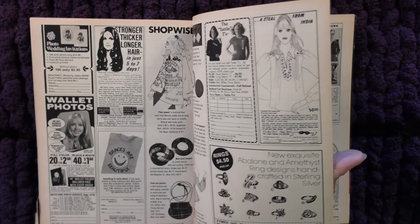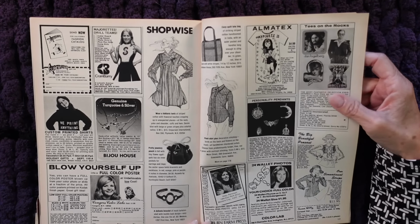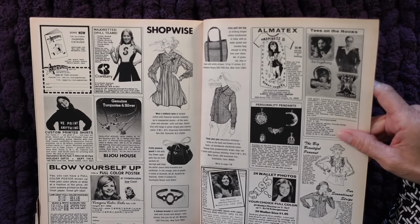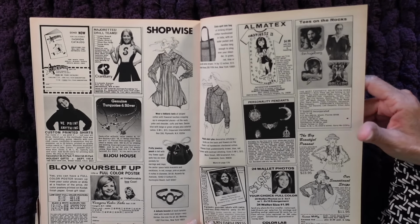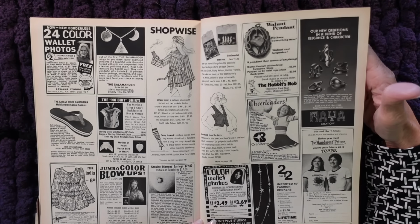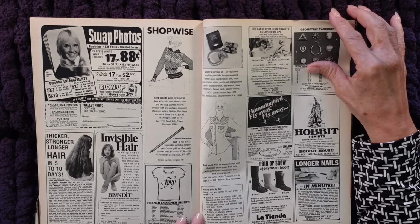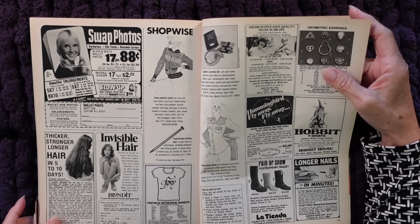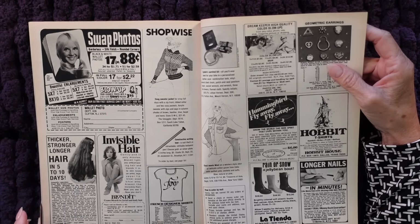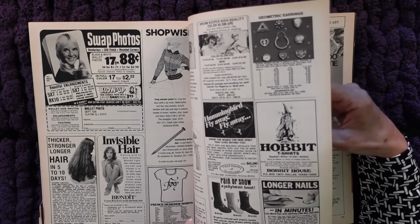Just stuffed by. Stuff, stuff, stuff, just like today's magazines. I'm surprised we're not getting into, you know, losing weight, lose 40 pounds of ugly fat.